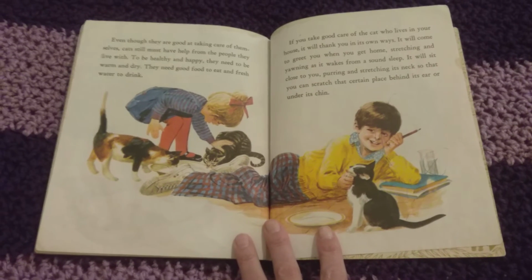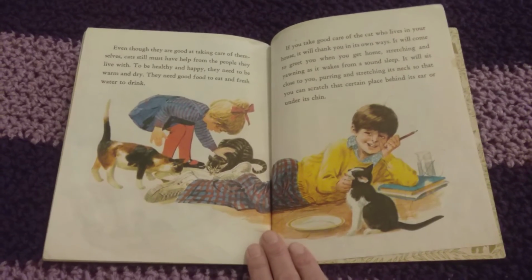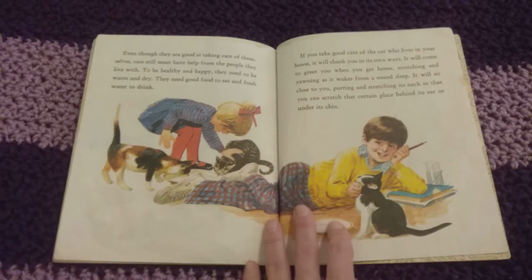Even though they are good at taking care of themselves, cats still must have help from the people they live with. To be healthy and happy, they need to be warm and dry. They need good food to eat and fresh water to drink.